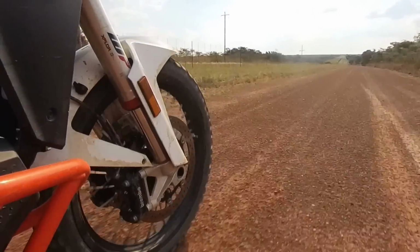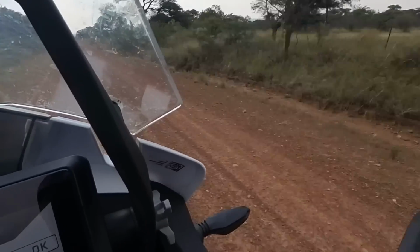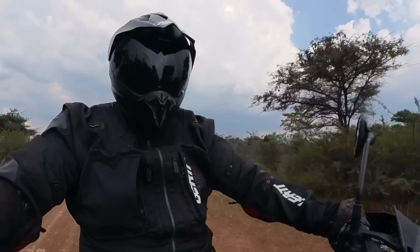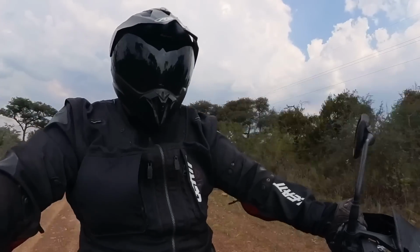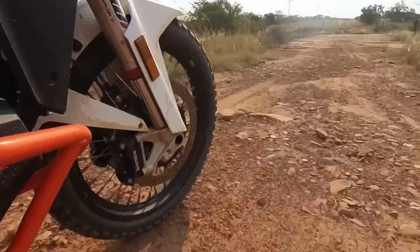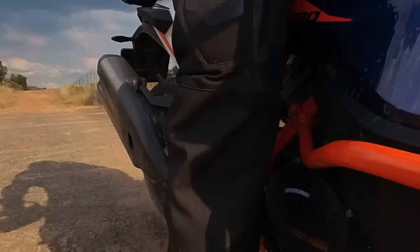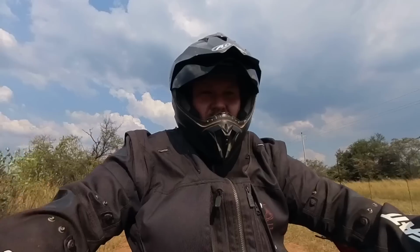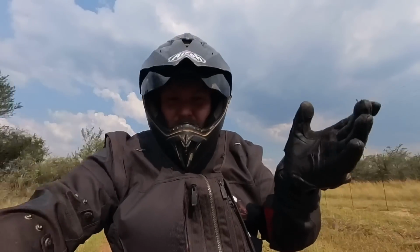KTM's motto is ready to race, so they make stuff that's sort of racing. It's a racy bike. This is a racy bike. It's comfortable. You could do long distance touring. You can go off-road. And if you're a capable rider, you could probably take this thing pretty much anywhere. But it is racy. And if you like racing, you're going to love this. It's brilliant.